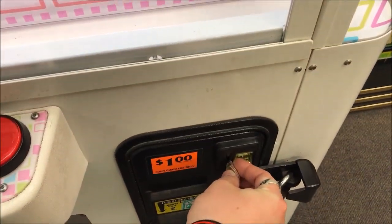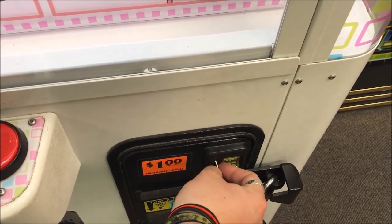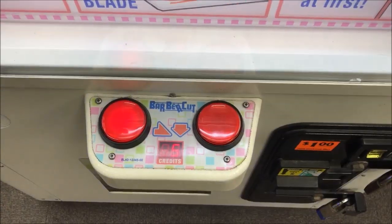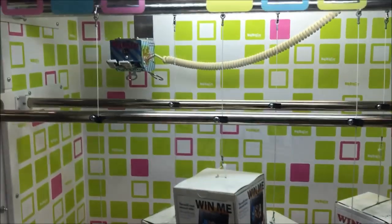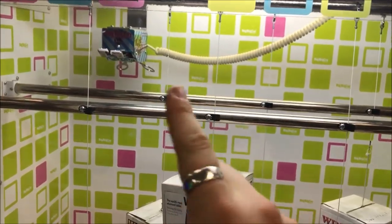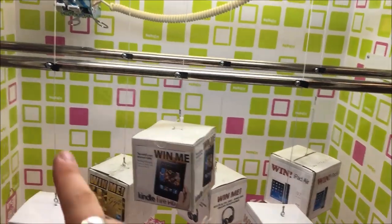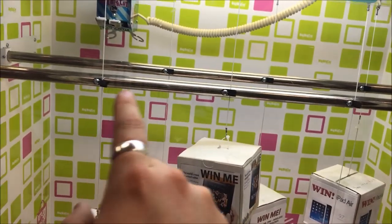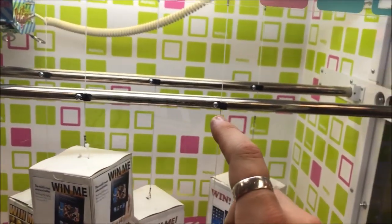See what happens. Alright, guys, I got five plays loaded on the Barber Cut, and let me tell you guys how this one's played. First off, what you have to do is move these scissors over and then out and try to cut the string. And I'll tell you right now, these are set up in three zones. There's zone one, which is the first front and back, the second zone, front and back, and the third zone, front and back.